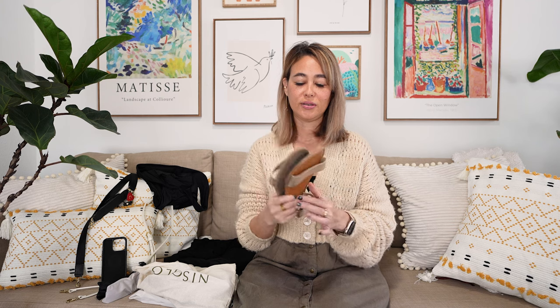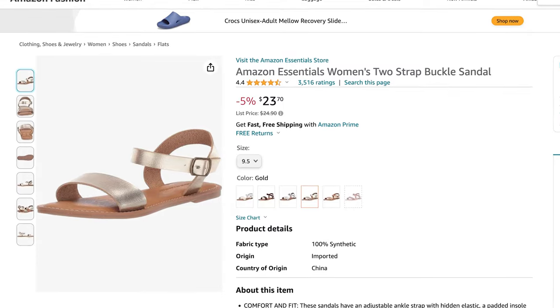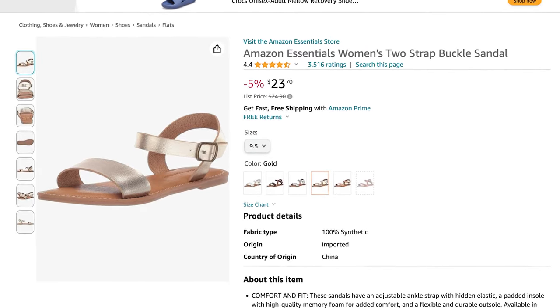I've actually taken these sandals with me on several trips now throughout the years. I think it started in Turkey. So I went to Turkey with these sandals. I like these because they're really lightweight. They have a gold color to it. So they go with a lot of your summer outfits.